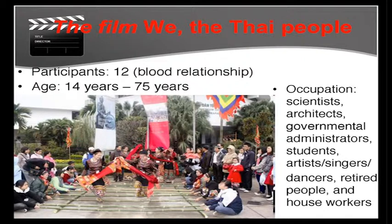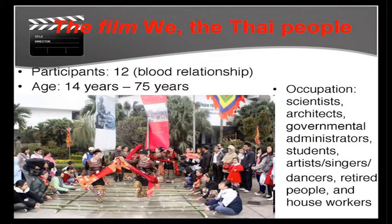The subject of this group is that they work with a group of Thai people, a minority group, who moved to live in Hanoi since the 1970s because of many reasons. Maybe they came there to work, or they came there to study, and along the time they got married and then they settled in Hanoi.